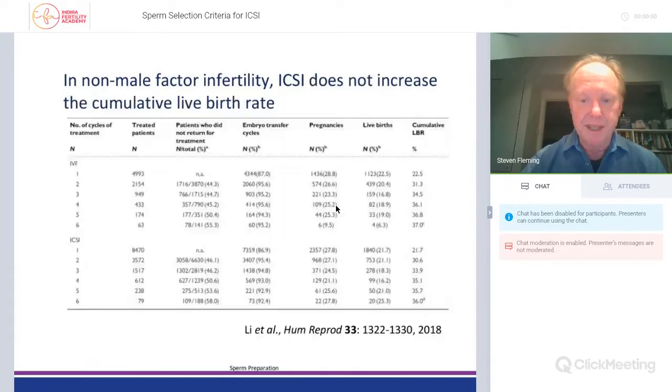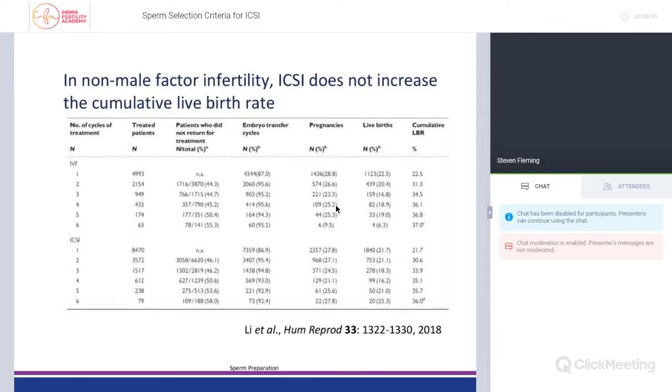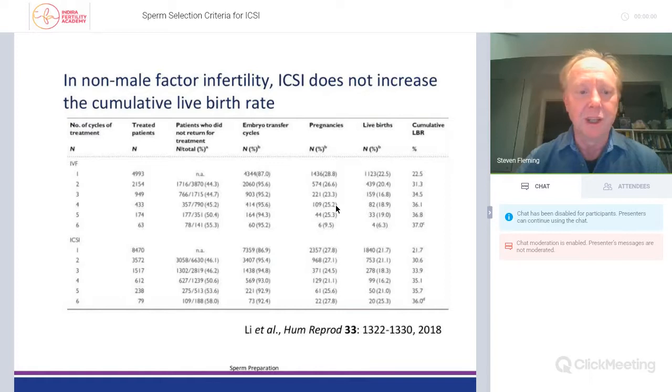But what was perhaps more important is that when they looked at the cumulative pregnancy rates for these two groups of patients, you can see here the IVF group above, after 1 to 6 treatment cycles. Remember this is the egg collection followed by frozen embryo transfers, and in the panel below, the ICSI patients, again 1 to 6 treatment cycles, egg collection followed by frozen embryo transfer. Here you can see that for each cycle of treatment, there is in fact no significant difference in the cumulative rate. Indeed, if anything, the cumulative live birth rates are slightly higher with IVF at each stage.